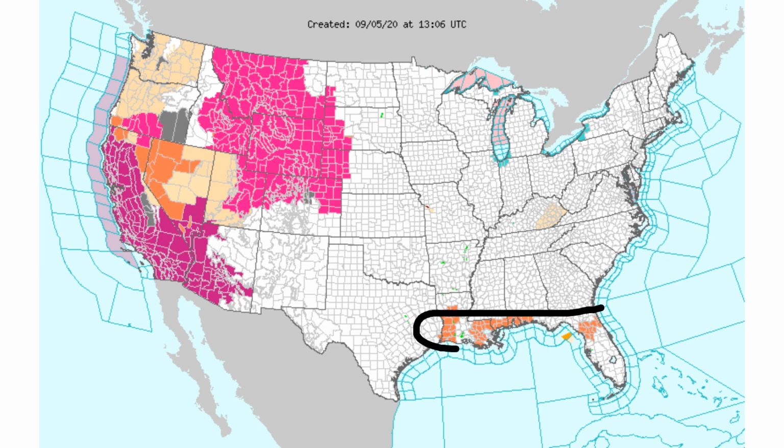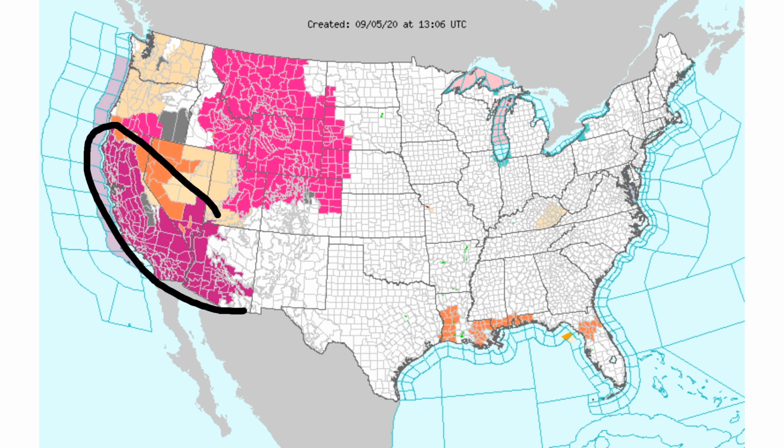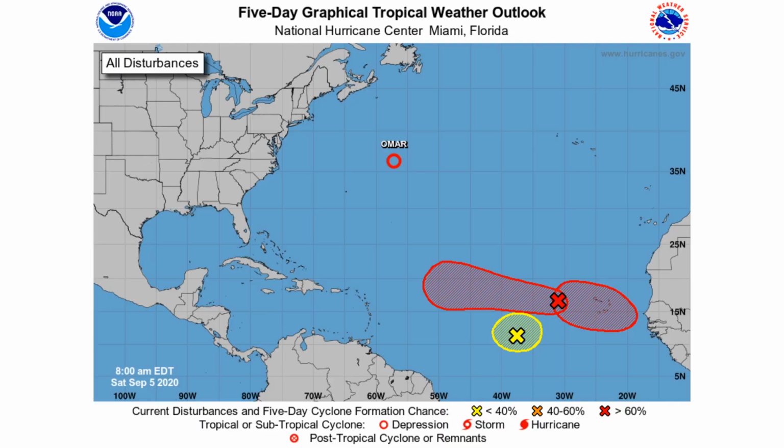Here are some heat advisories over parts of northern Florida, southernmost Alabama, and southernmost Mississippi, as well as the southern half of Louisiana. We also have some heat advisories for parts of Oregon, California, and Nevada, and also some excessive heat warnings for parts of Nevada, Arizona, and into California there. So other than the fire danger and the excessive heat, we don't have too much going on in the United States.